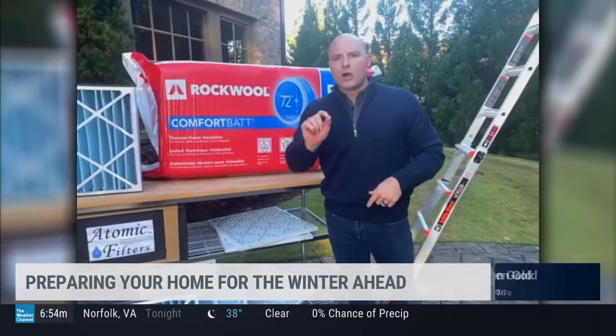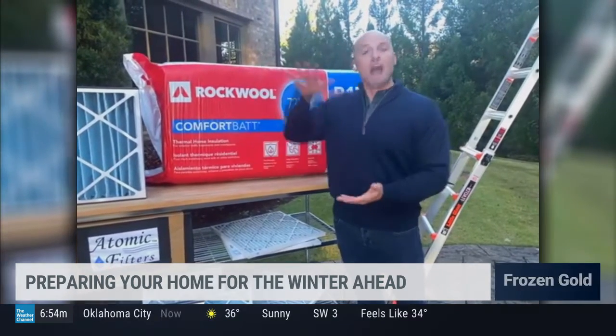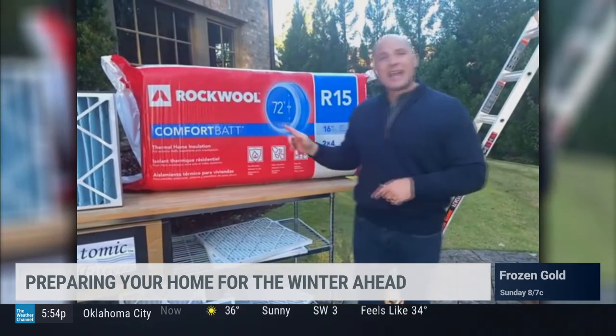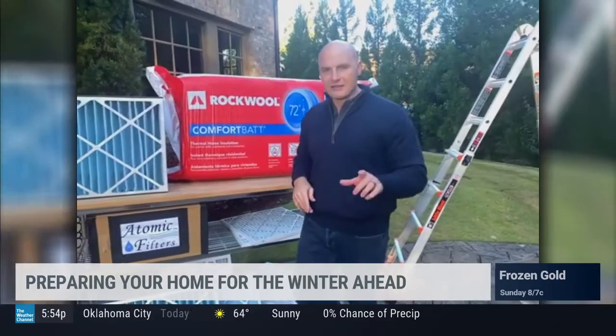I aim for about an R value of 60 when you're doing your attics. This product can go on top of existing insulation. You want to aim for about 16 inches of total depth, or you can do it from scratch. So again, Rockwool insulation, it's a great tech advancement.